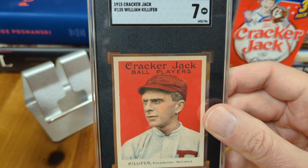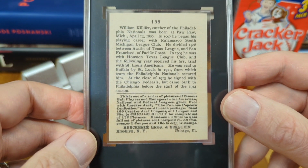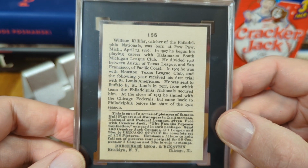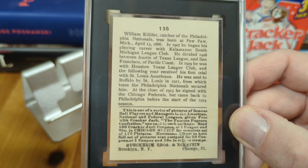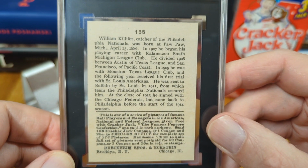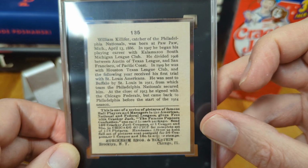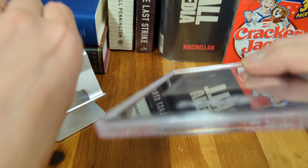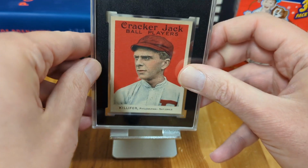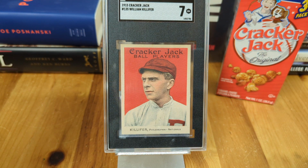But I'm going to talk a little bit about why this card. You may have possibly gotten a hint if you know me, if we've chatted before through comments or maybe met at the National. You might know that I'm from Michigan, as I've mentioned on videos in the past. I'm from the Kalamazoo area. I live just outside of the city itself, but practically in Kalamazoo. And the fact that Kalamazoo is on the card itself struck me. So I'll backtrack a little bit in terms of why this card, and then I'll give you a little bit of info on Bill Killefer as well. I'll try to keep it as brief as I can.